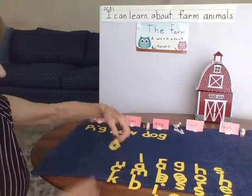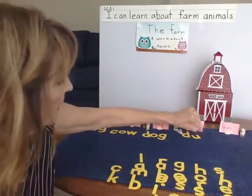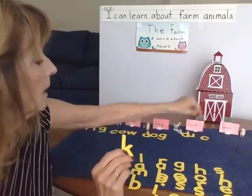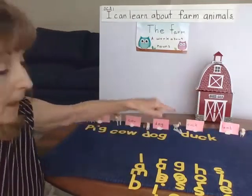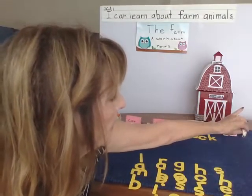Duck. Now C and K together make a really strong k sound. I'm going to put that down. Duck. Now we're going to come over to our lamb.